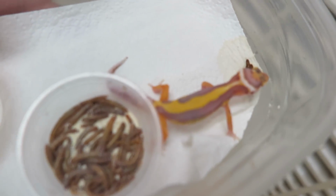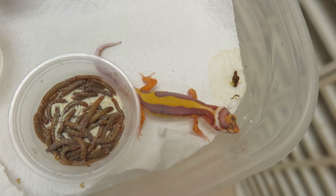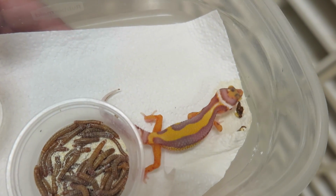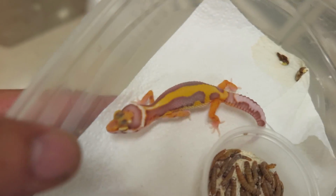Let me just pull this guy out real quick. This is actually a bold bell. So again, that's the bell albino. And again, there's 3 different albino lines. There's the Bell line, there's the Tremper line, and then there's the Vegas line, or the rainwater line, as some people call them. I really like the Bell line best, personally.